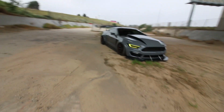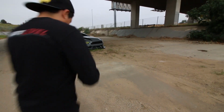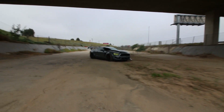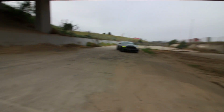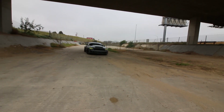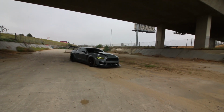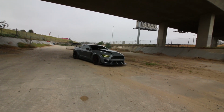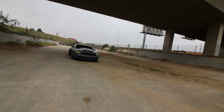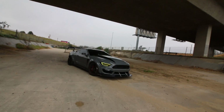We got a little bit of grass in the front. Probably should have parked it over here on this side. Right there's nice, but maybe more back. No, probably should have parked it here. You want to move it? I'll move it. All right, I'll move the car real quick. Right there.